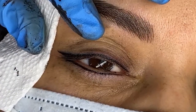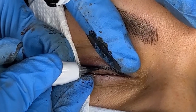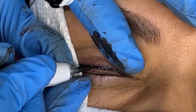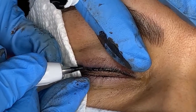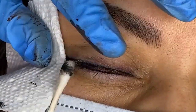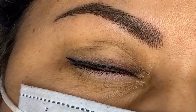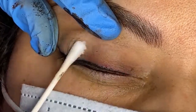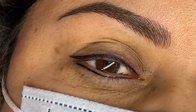Now open, close, good job. It's going to fade away beautifully. It's always dark right after. Okay, open your eyes, honey. Good job.